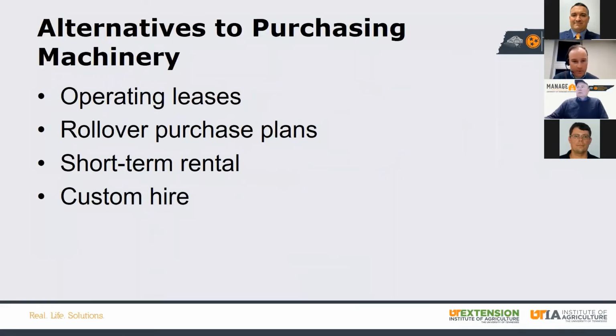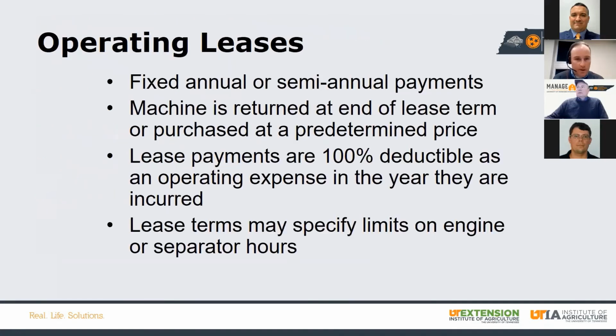Okay, so we have some alternatives to purchasing to think about: operating leases, rollover plans, short-term rentals, or custom hire. Operating leases will typically have a fixed annual or semi-annual payment, and the machine is going to be returned at the end of the lease. Those leases typically will have some limit on the number of engine or separator hours, in the case of a combine, that we can put on.